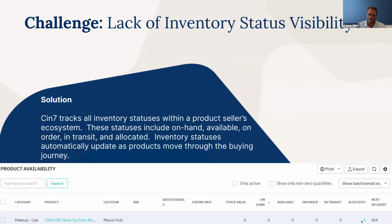Third main challenge is lack of inventory status visibility. So if your sales reps, for example, log into your IMS, they're going to want to know what they can actually sell against and not see some sort of arbitrary stock number. So a product within your ecosystem through its selling journey goes through a bunch of stages. So first stage being on hand. How many items are in stock? How many can I go touch currently?